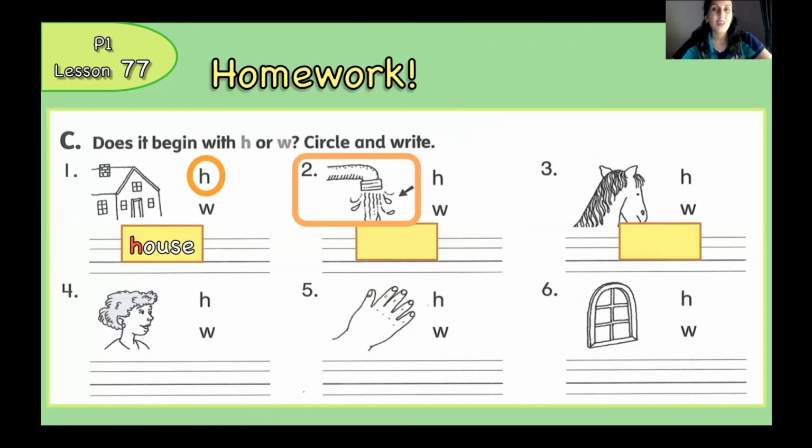Okay, good. Let's do another picture, number two. So let's have a look at the picture first. Can you recognize what is it? Water. So do you know, does the picture begin with H or W? W, yes. And then you have to write the word water. W, A, T, E, R.